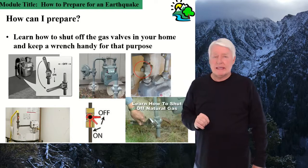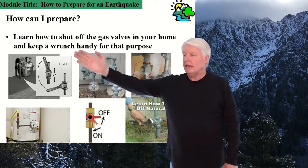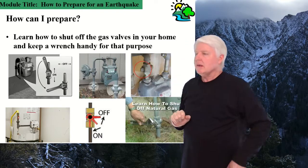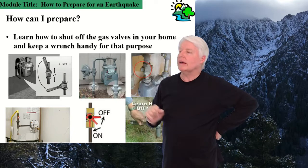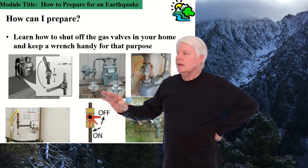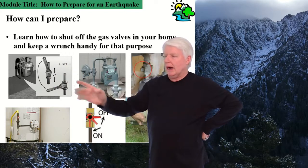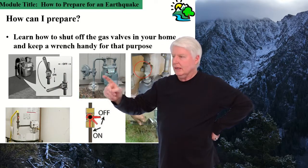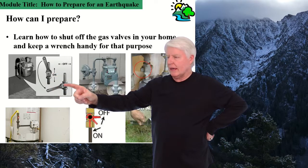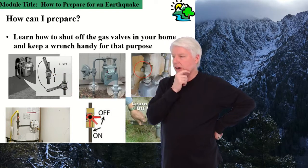Okay, another thing you need to know is learn how to shut off the gas valves in your home and keep a wrench handy for that particular purpose. So I have some pictures here, and what I want you to do is go out, and it'll be outside your house, I'm sure, but you'll have a gas meter. And on that gas meter there will be pipes running to it, as you see here. And there will be a valve. The valve's a rectangular valve handle, and you'll have to have a wrench to turn it off and on.